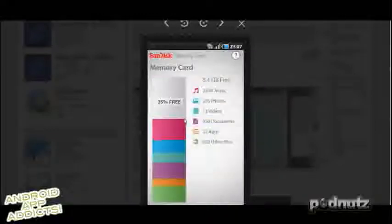You can tap through it and go into different files and actually look at the files. It breaks it down into what's on your internal memory. It'll say you've got 65 songs, 1,400 photos, 2 videos, 206 documents, and then 42,000 other files. Little things like that. It's kind of neat. It's very neat. Good one, man.